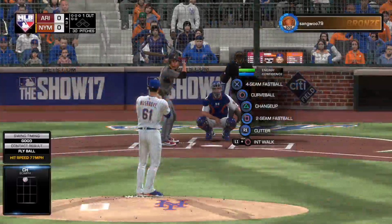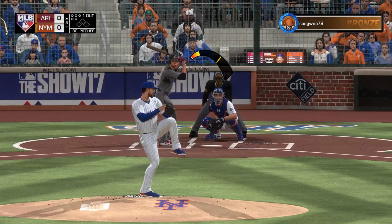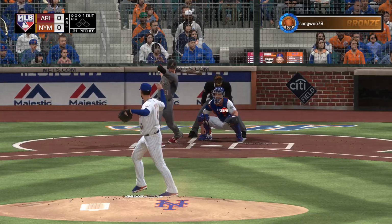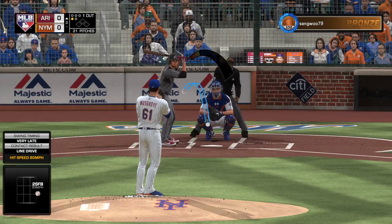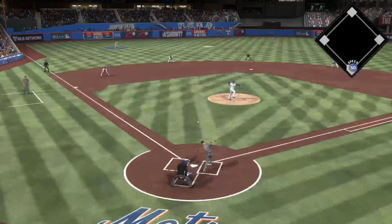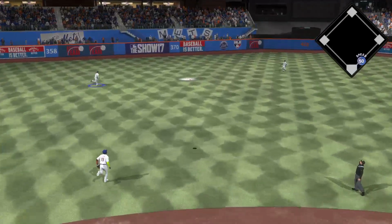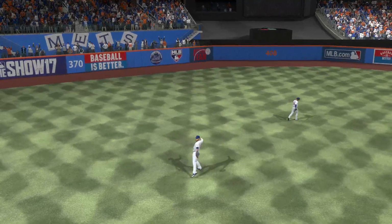Stepping into the box, Clay Buchholz. He'll get to take his first cuts here. Sends that one out of play for strike 1. Into the windup. Here comes the 0-1. Lifted the other way to left center. And he will make the play out there, and there are 2 away now.